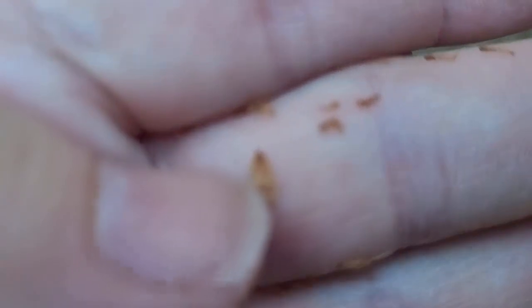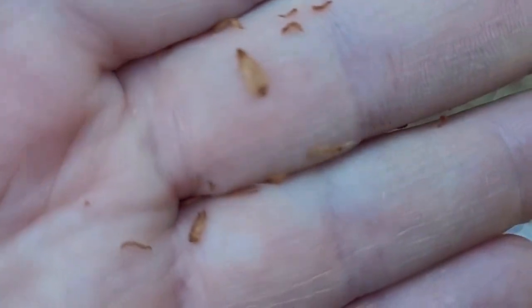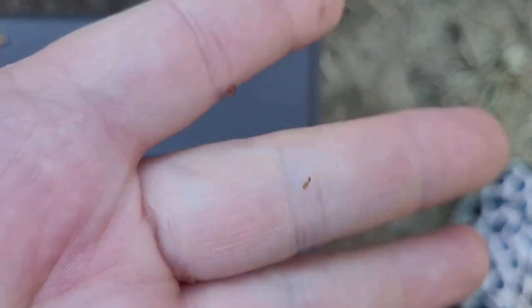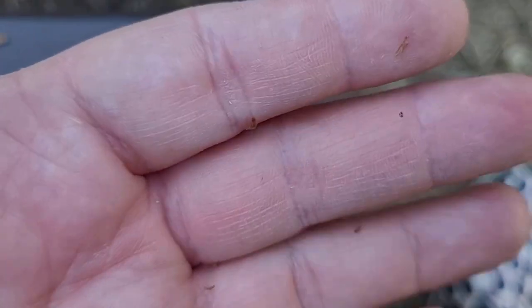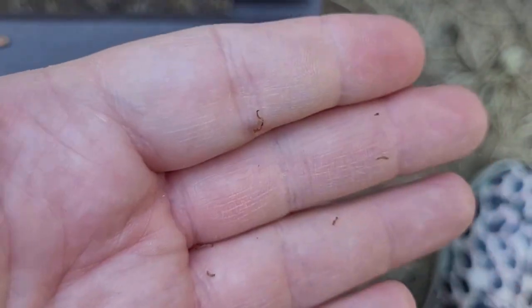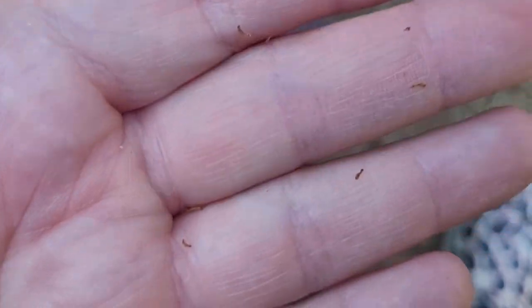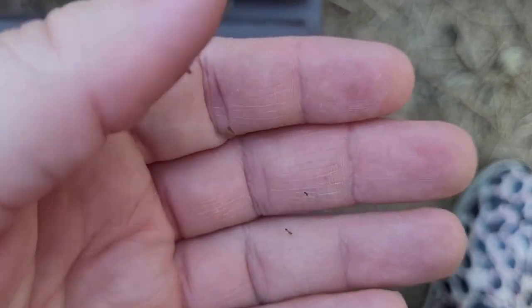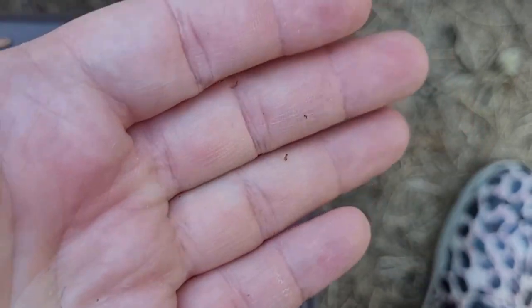This right here is not a seed. It's just chaff. If you aren't sure, you can plant it. We basically separate the chaff from the seed because, honestly, if you planted the chaff, it would just biodegrade. But if you're sending seeds to somebody, you have to make sure that you're only giving them seeds.